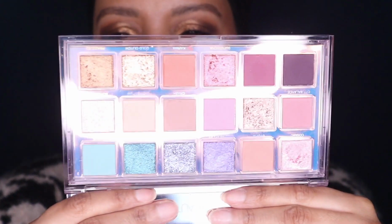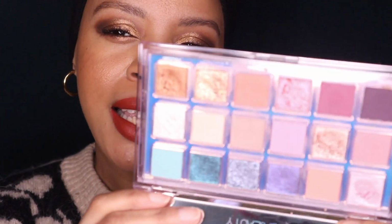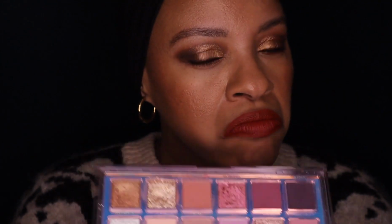What I love about this palette, and I think it was Huda's 2019 holiday release, is the unexpected color story for winter. It's such a soft, pastel-y palette. It doesn't scream winter, holiday, coming to a theater near you. It's not very in your face. This is very like, would you like some shimmers? Would you like some pinks? Some pastels? Beautiful.